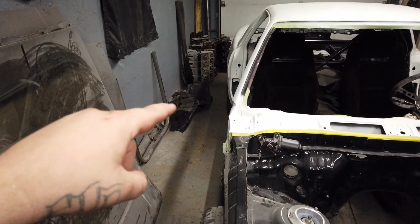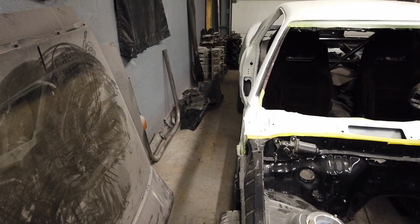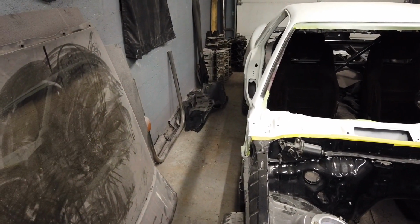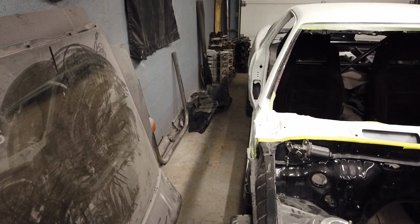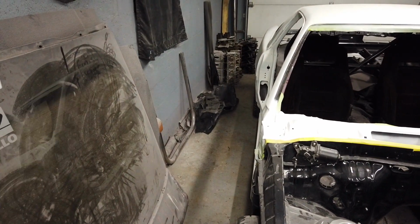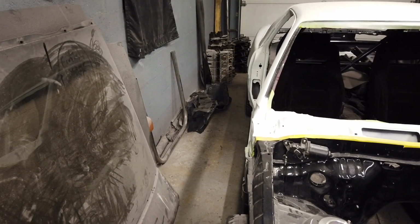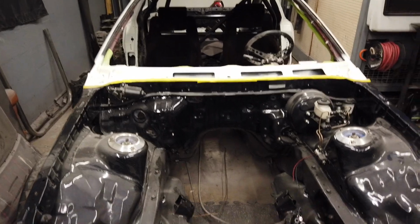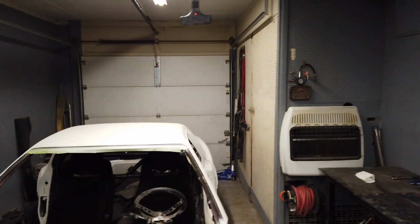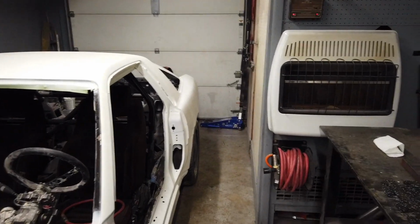Down here is the inner guards and some plastic under trays and stuff from a 370Z that I just helped my buddy put a turbo on. That's just leftover stuff that we decided to keep out for now because we're gonna have to do more work later, so there's no sense putting it back on. Just one single garage door opener, basic stuff.